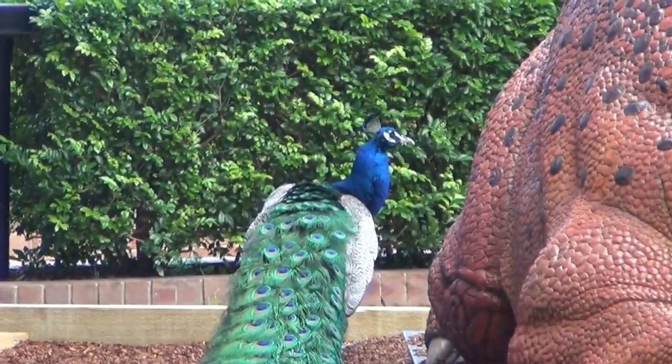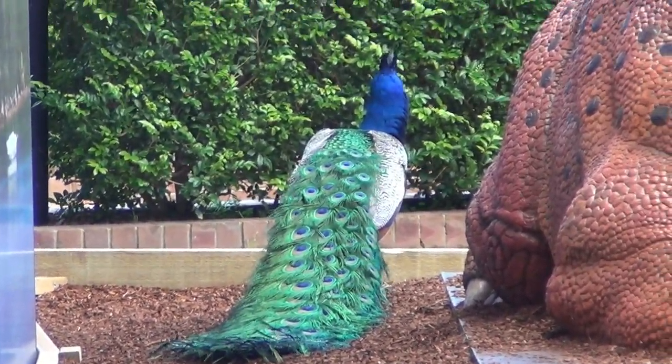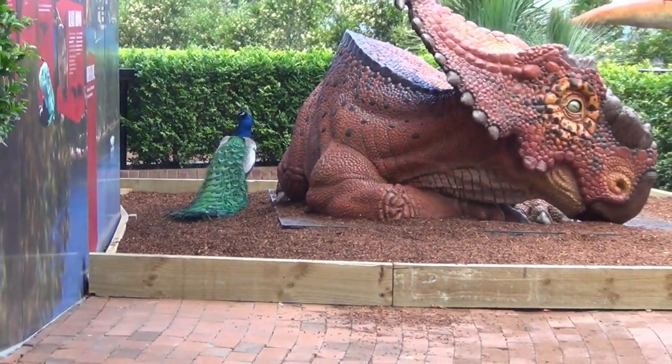And we have a really big peacock right next to the dinosaur.